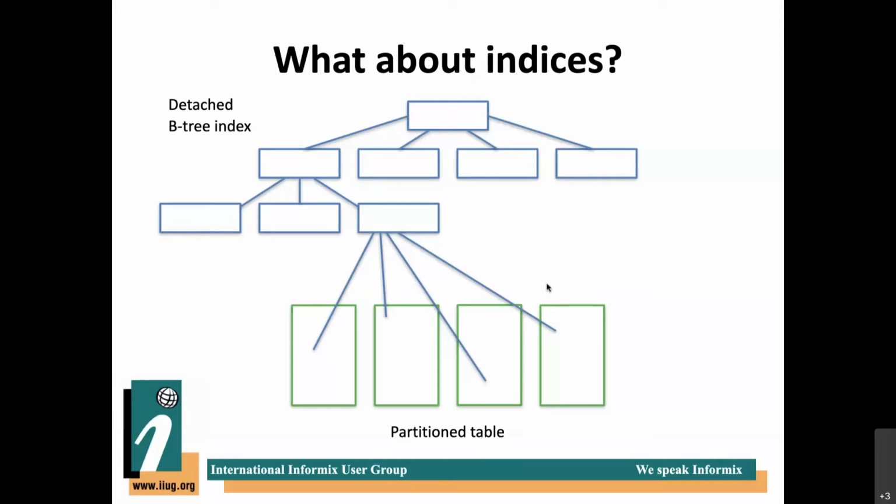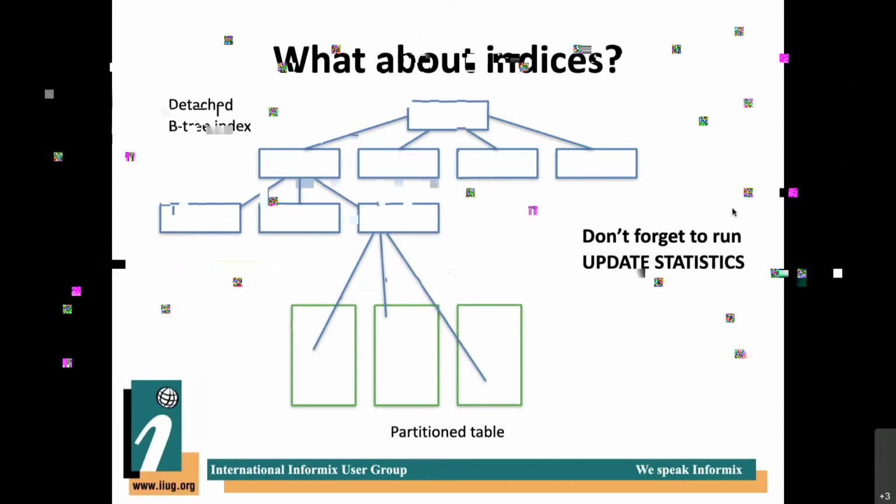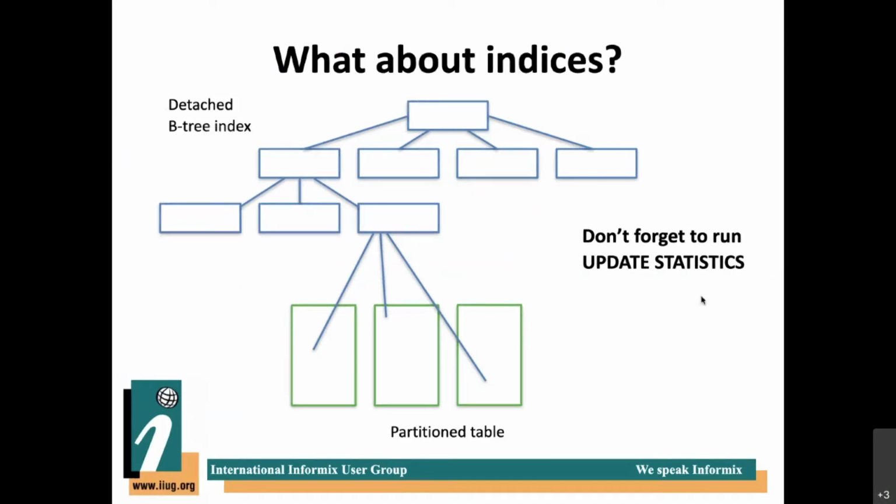So this just shows we've got a B-tree index pointing to a partitioned table. It doesn't really matter what sort of partitioned table it is. And if we drop one of the partitions, then we've got to update the index to remove the references to anything that's in that partition. Furthermore, you've also got to run update statistics. Now, if you've got auto stat mode set, that will happen automatically. And what that means is that you can't drop a second partition immediately. You sometimes have to wait for update statistics to end. So you may want to switch off auto stat mode if you're doing this type of thing.